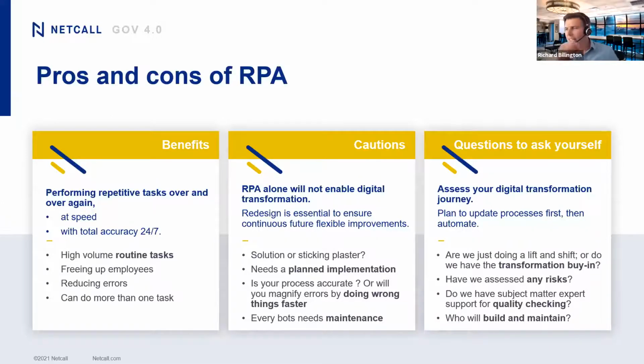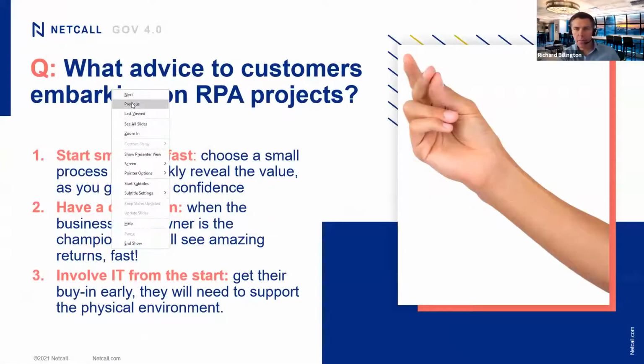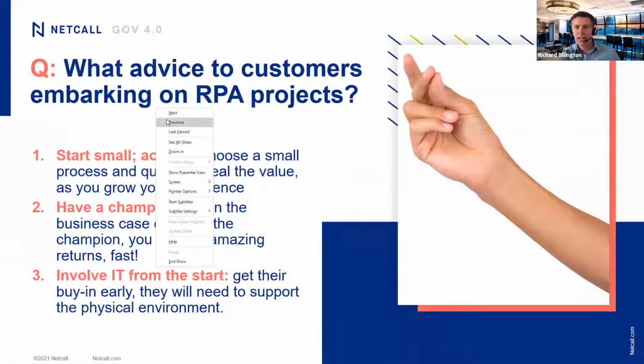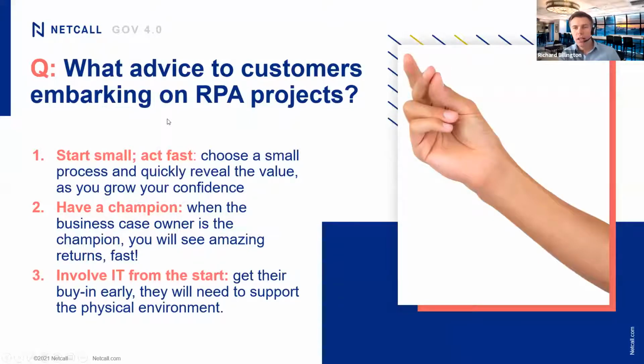Well, and I think you've come on to the next slide almost perfectly, in terms of what questions a council should ask of a supplier, because you're right. In terms of data quality, I think any software solution lives and dies by the quality of the data that comes in and out of it. If the quality of the data isn't there, then everything else that follows can potentially be flawed. So that is an absolute key point.